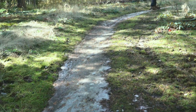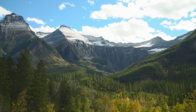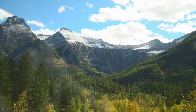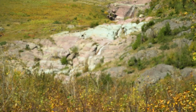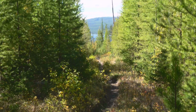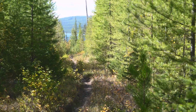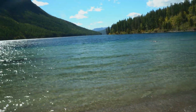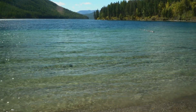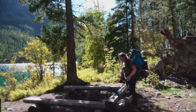This section has you just hike on a rock with moss on it. Little path. Pretty neat. Our first real glimpse of the lake. It's not too far out, so we'll be at camp soon. Pretty easy. Kintla Lake. Super pretty. Got that turquoise water. Just pulled up to our last camp on the trip.